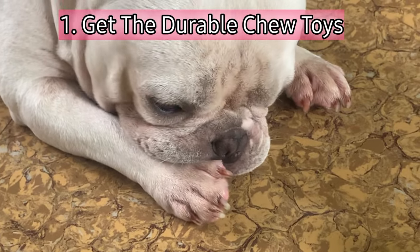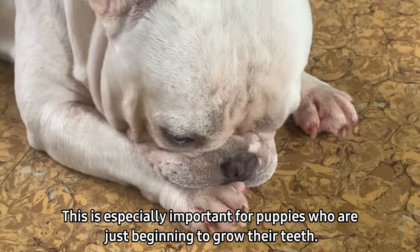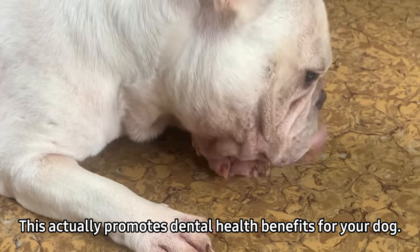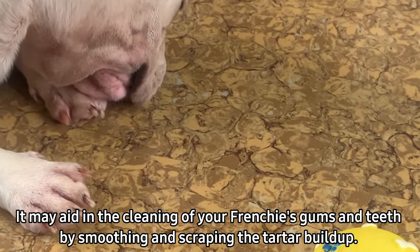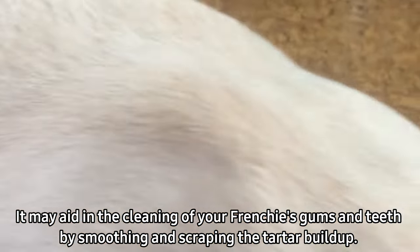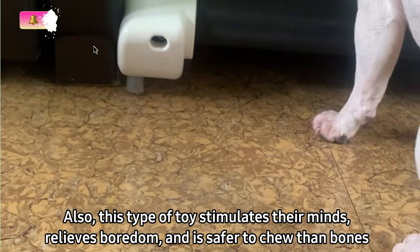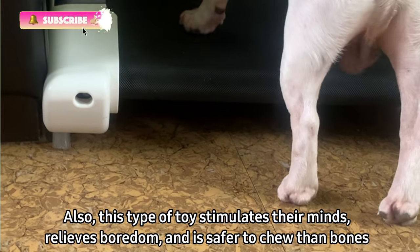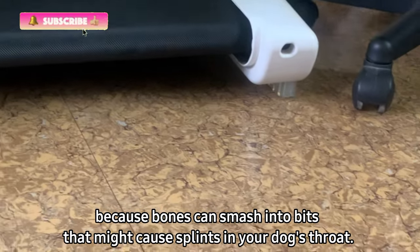First is get them durable chew toys. This is especially important for puppies who are just beginning to grow their teeth. This actually promotes dental health benefits for your dog. It may aid in the cleaning of your Frenchie's gums and teeth by smoothing and scraping the tartar buildup. Also, this type of toy stimulates their minds, relieves boredom, and is safer to chew than bones because bones can smash into bits that might cause splinters in your dog's throat.